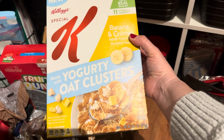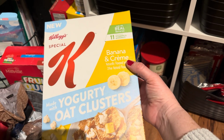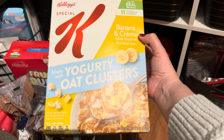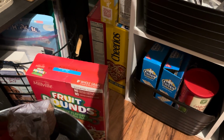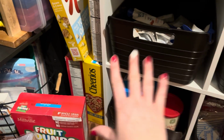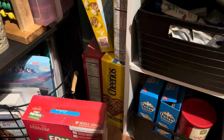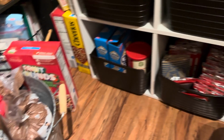I picked this up at my local grocery store when I ran in today. This sounded really good. Bananas and cream. Someone told me about this, and so I was like, I'm just going to grab 2 boxes. So I did. That way, whoever wants it, it's here. It's not downstairs. None of this is downstairs right now. I kind of wanted to just have this all available for whoever needs it.